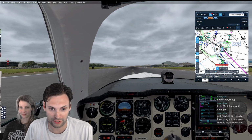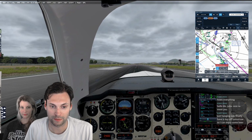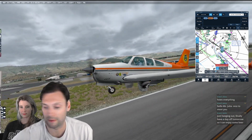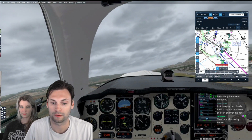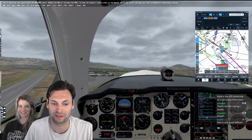Alright, pressure's good, temp's good. Oh, trim is not good. Brakes, gear coming up, props coming back, lights coming off. Holy crap. Our fly runway heading thing was not off to a good start.